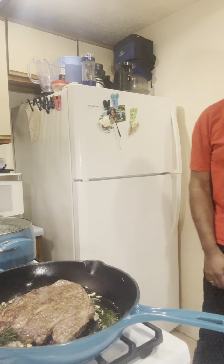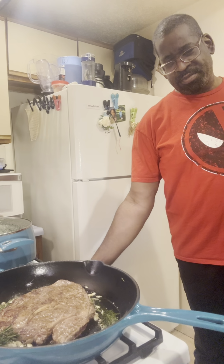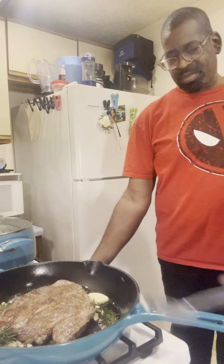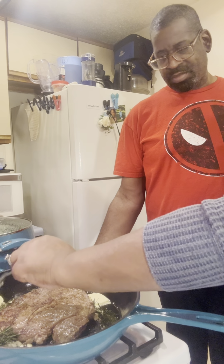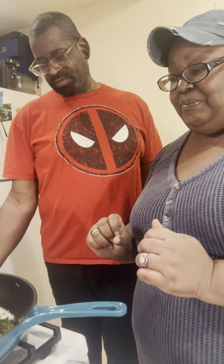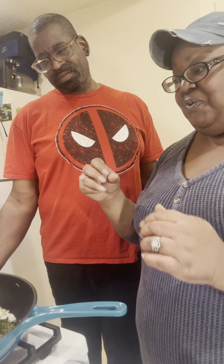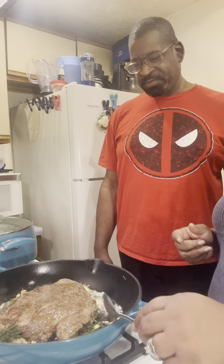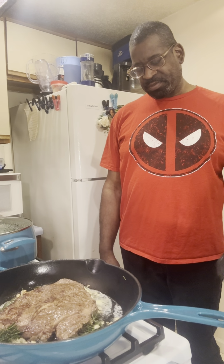So we're gonna add our butter. Now, this is salted butter, but remember we have very little salt in the seasoning. Very little. If you saw the video yesterday, I kind of overdid it with the salt. So we're being very careful not to use a lot of salt in this dish. You guys like my hubby's shirt? So you know, with cast iron, even the handle can get hot.